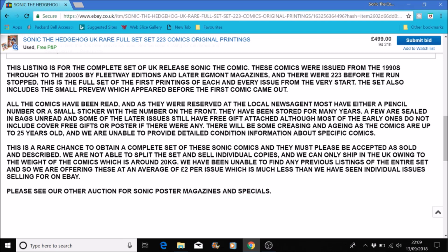So some of the later issues still have the free gift tax, although most of the early issues do not contain the cover gifts or poster. Okay, so I didn't know that. So some of these don't contain the poster, but some of them do. It's a little bit of a shame.